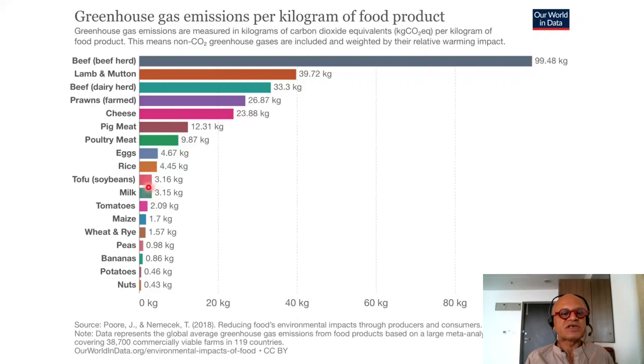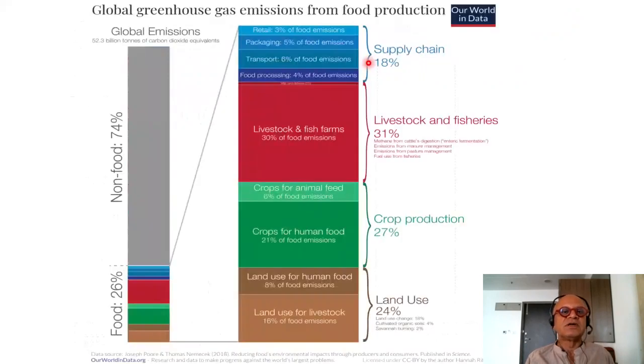Tofu is up here at 3.16, but you know that the externalities of other things involved in production of milk and dairy is not there in soybeans. Maize, wheat, rye, peas, bananas, and nuts, and so on. So you find various numbers like this, and it's not always easy to compare because the way each calculation is done is slightly different, but what remains is the relative impact of these things. Beef is easily the most environmentally impactful food you can have in terms of carbon per calorie, or you can even do it in terms of protein carbon footprint per gram of protein, for example, because a lot of people love their protein and so on.